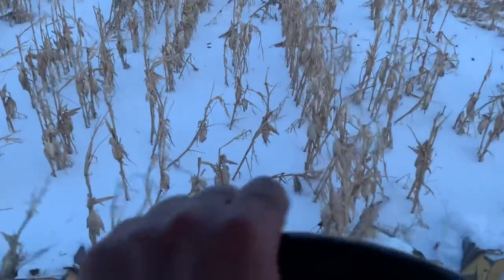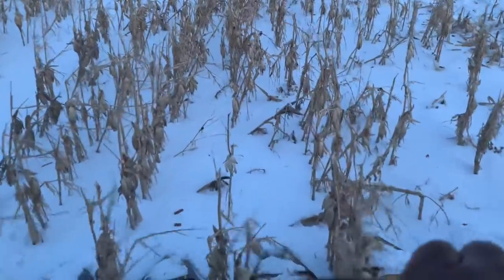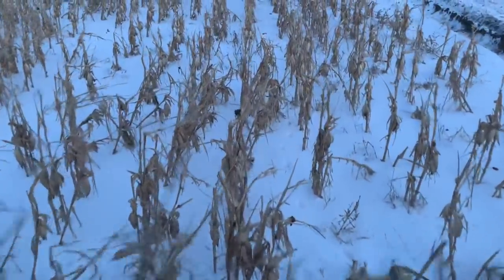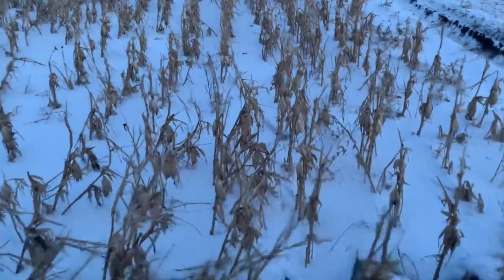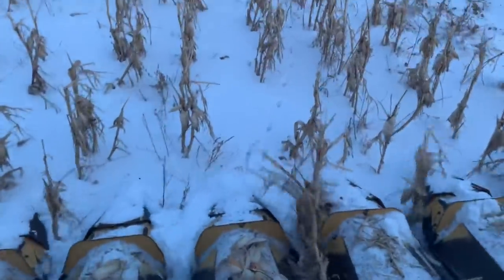And so far everything's holding up. I haven't broke through any frost. I think we got plenty of frost here. We had a couple of very cold days, well below zero. So should be good.